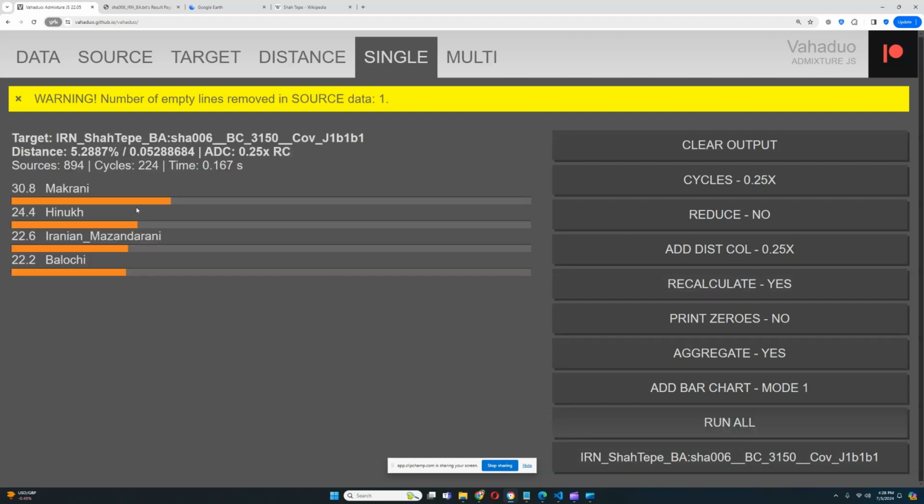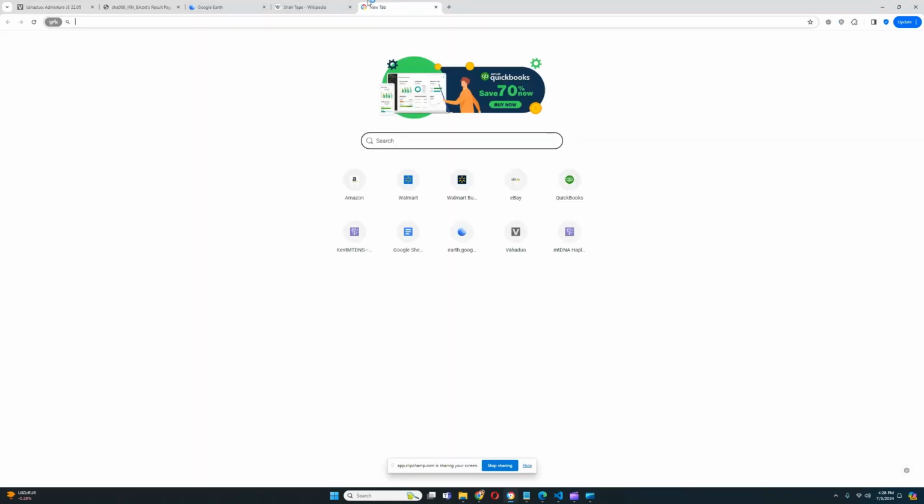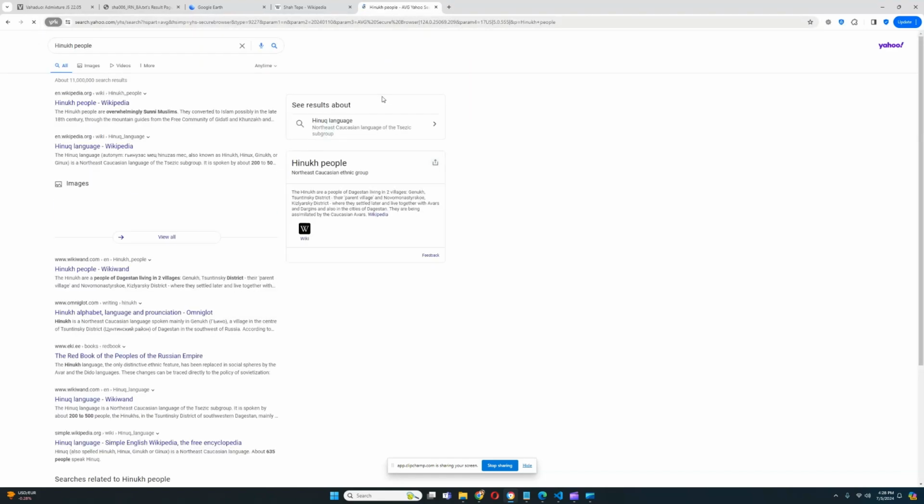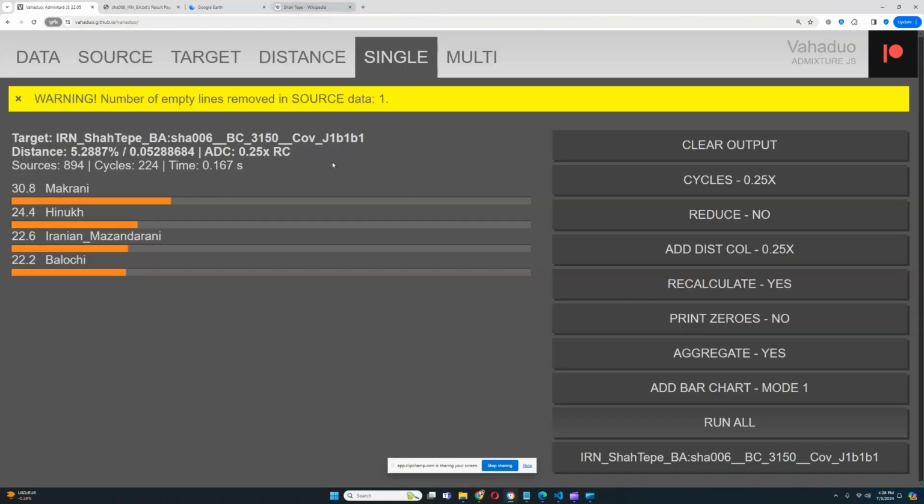Let's go ahead and see what she scores with the single mode population mixture. And here she's getting more or less a mixture of Makrani, Hinuk, Iranian, Mazandarani, and Baloch. Let's look up what is Hinuk. I'm not sure what Hinuk is. What is that? That's a Northeast Caucasian ethnic group. Very, very interesting. So she's getting more or less a mixture of Makrani, Northeast Caucasian, Iranian from Mazandaran, and Baloch.